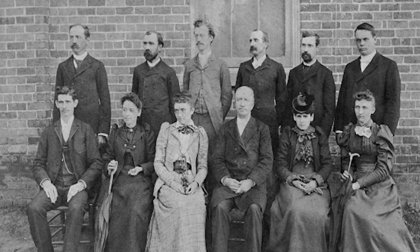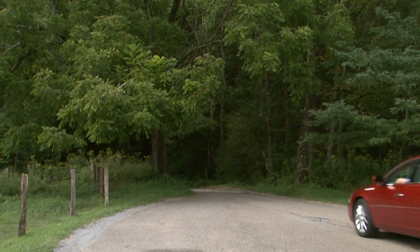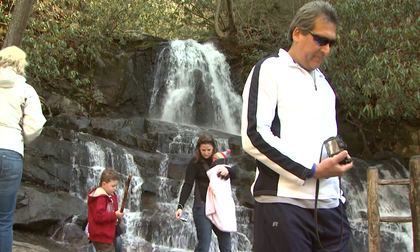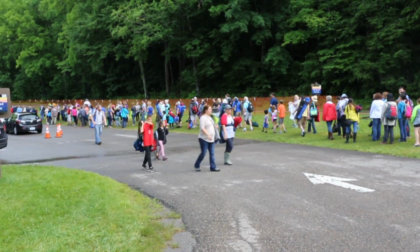The ribbon cutting of the cabin will be the kickoff for the bicentennial celebration. I know that we're going to be able to tell the story of early education in Blount County, the story of Maryville College, the story of religion in Blount County, and especially the founding of Second Presbyterian Church. The thing that's so nice about this is that it's right close to the entrance of the Great Smoky Mountains National Park, with hundreds of thousands of visitors passing through here.